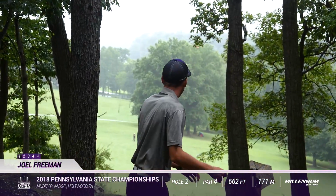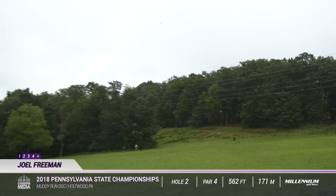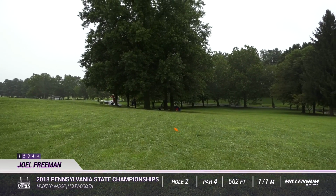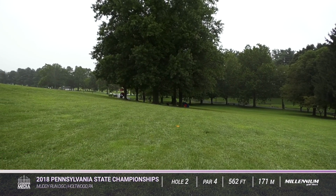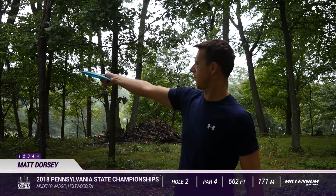It looks like Joel, that's a really good rip. He's going to be happy with that. He's getting full flight on that one. He looked disappointed though. Oh, it's 50 feet shorter than last time. Really, that's a very, very good shot. Yeah, he'll have a great spot position for his approach there.